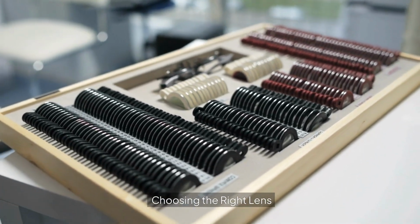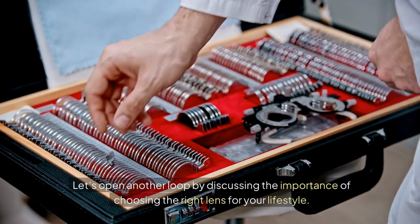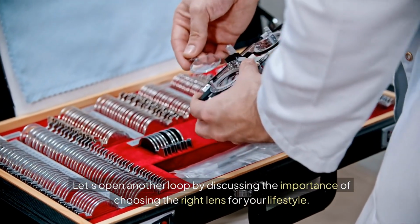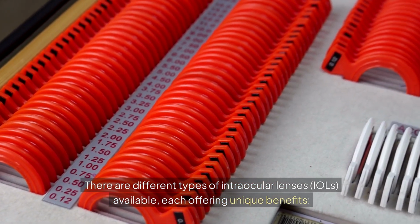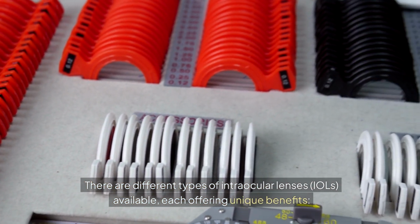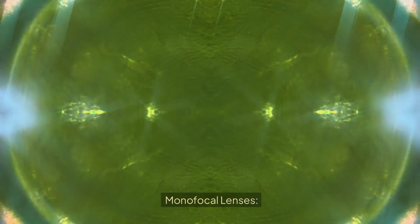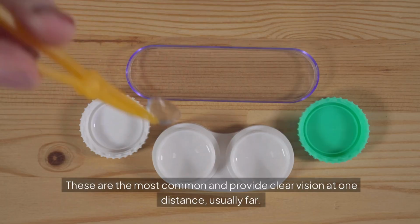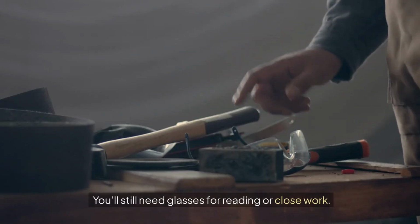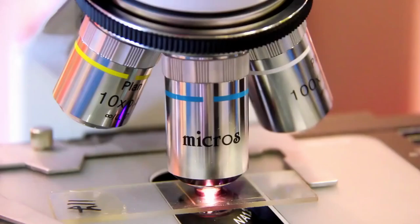Choosing the right lens. Let's open another loop by discussing the importance of choosing the right lens for your lifestyle. There are different types of intraocular lenses, IOLs, available, each offering unique benefits. Monofocal lenses. These are the most common and provide clear vision at one distance, usually far. You'll still need glasses for reading or close work.